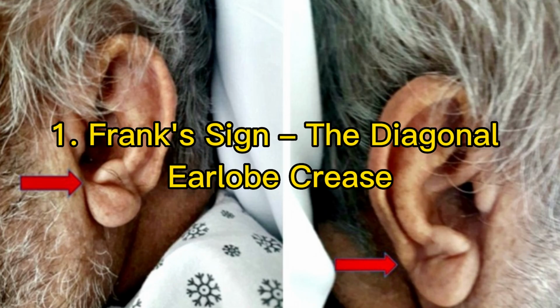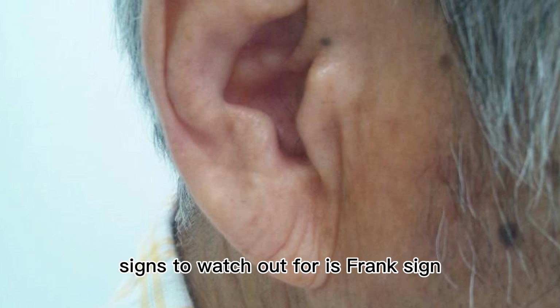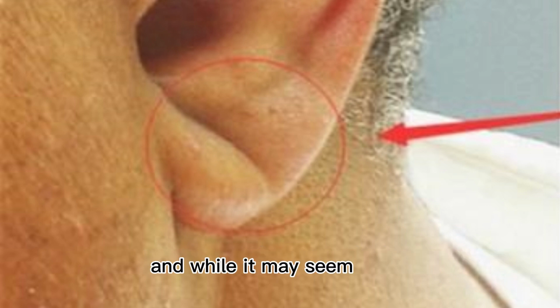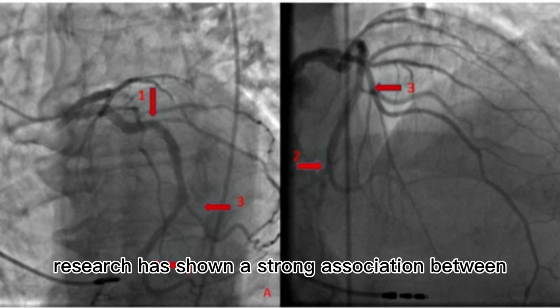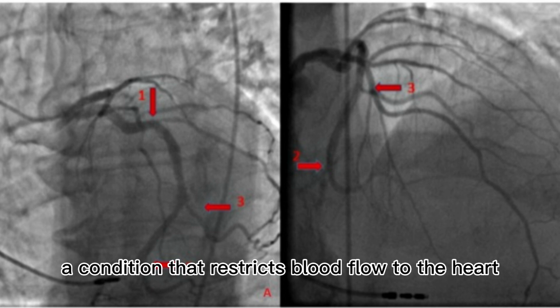1. Frank's sign, the diagonal earlobe crease. One of the simplest yet most significant signs to watch out for is Frank's sign, a diagonal crease in the earlobe. This crease runs from the top to the bottom of the ear, and while it may seem trivial, it could indicate a serious issue related to coronary artery health. Research has shown a strong association between the appearance of this crease and coronary artery disease, a condition that restricts blood flow to the heart.